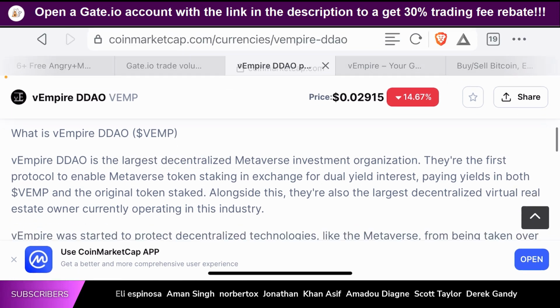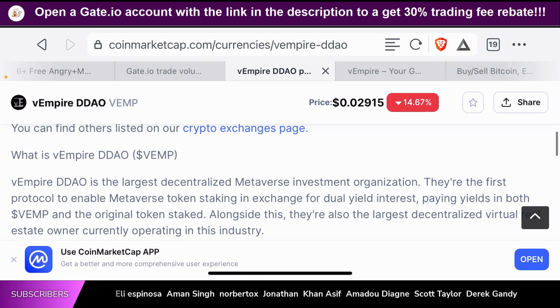Alongside this, they're also the largest decentralized virtual real estate owner currently operating in this industry. So they're also claiming another big claim, which is that they are the largest decentralized virtual estate owner. So that's a big claim to make, but probably they do actually have a lot of real estate investments in their metaverse. That's probably one of the reasons why they're calling themselves that. And it's interesting to see that even though the metaverse is a really new concept, people are still already buying real estate and estates within the metaverse, right?